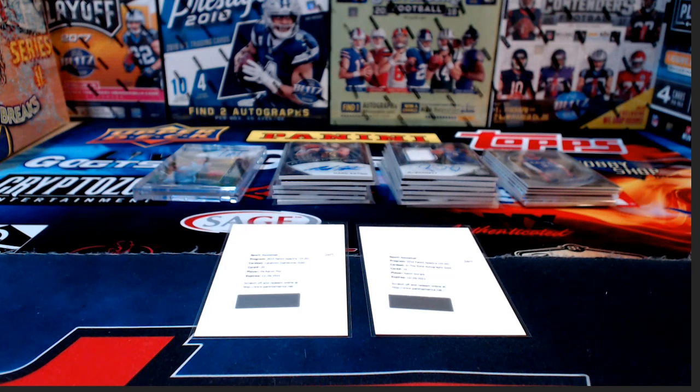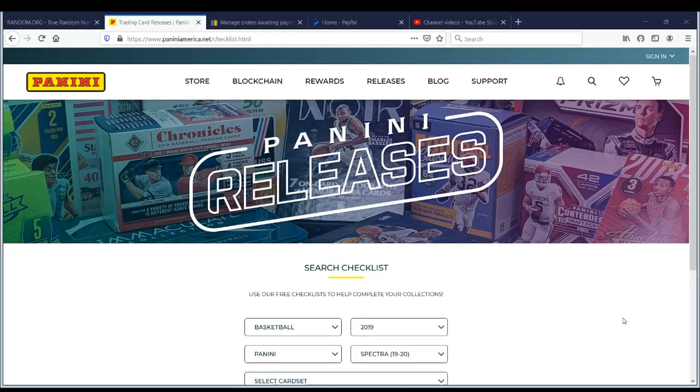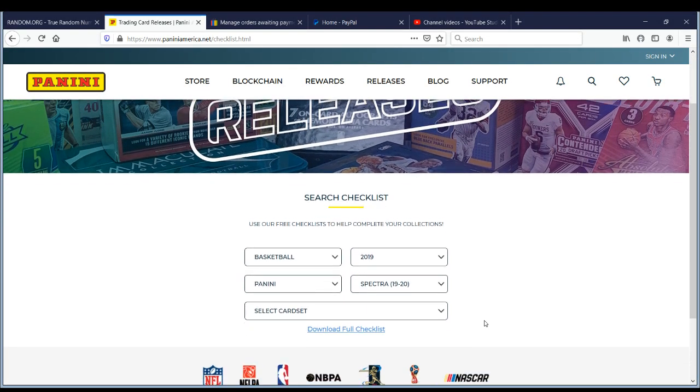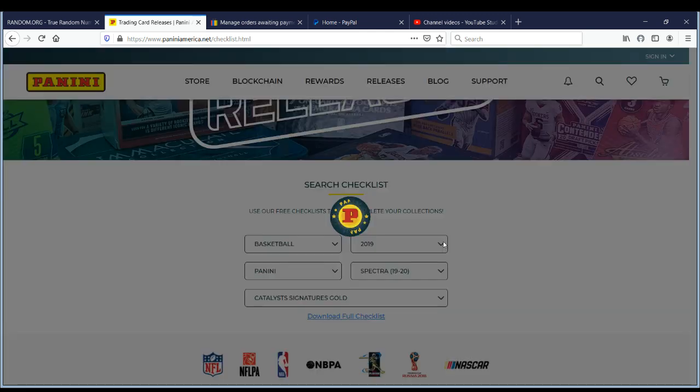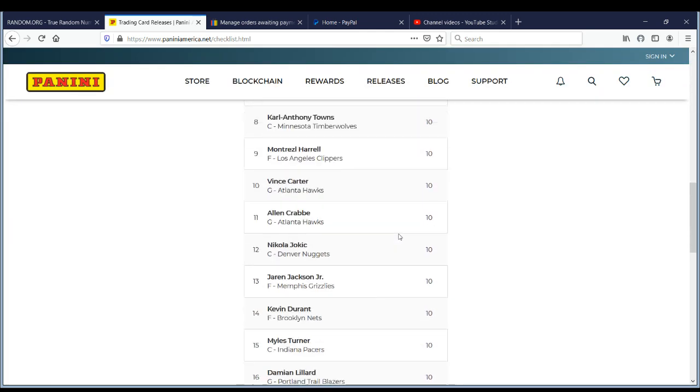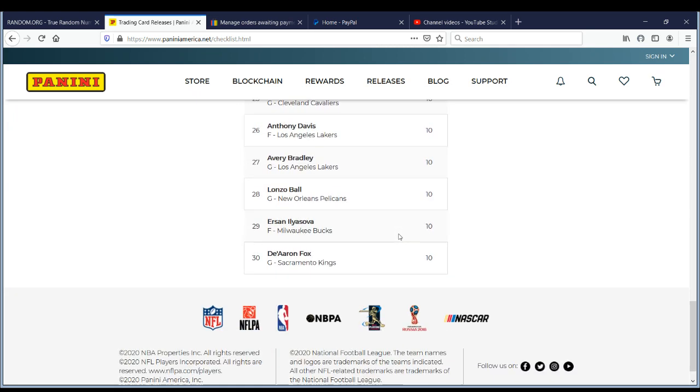Let me bring you over here to the page that I am on so we can look these up. So we'll look up De'Aaron Fox first. Our card set is Catalyst Signatures Gold. Card number is 30. And there it is. De'Aaron Fox is going to be numbered to 10. All right. So that, of course, the Kings, which we knew, and the to 10 part, which I thought it might be, but I wasn't 100% sure. Now we are, which means the Durant is probably also going to be to 10.